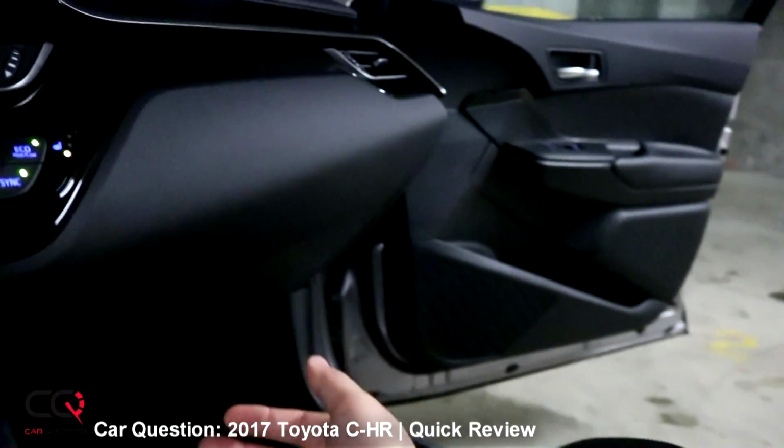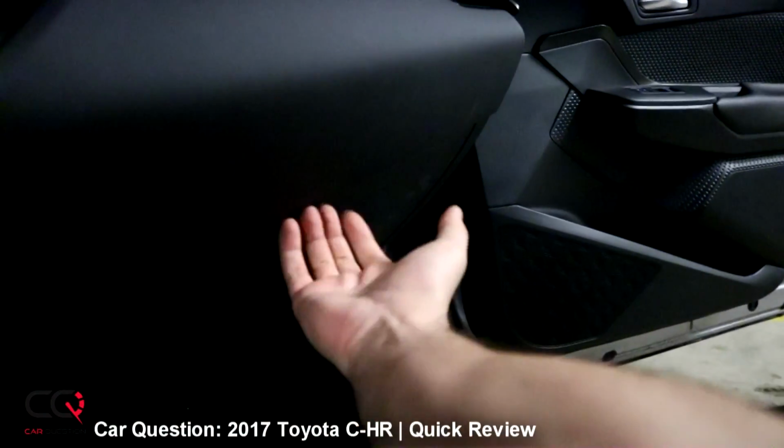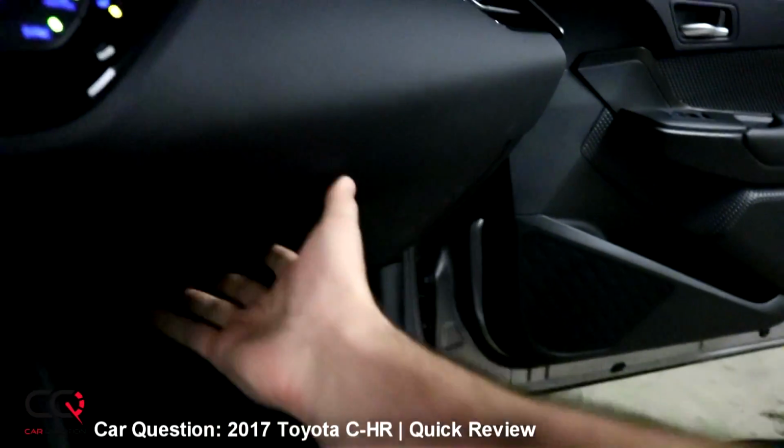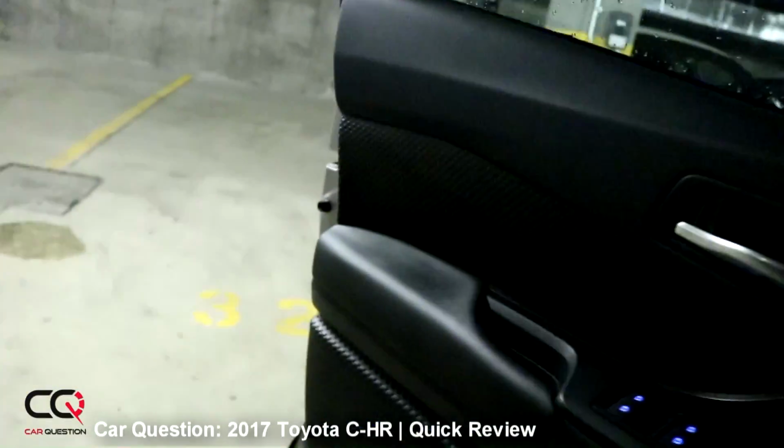So some connectors, 12 volt right there. And by the way, you've got that glove box and there's no handle. It's a button to push, but look how big it is. You've got a big wide opening. Let's go to the rear.